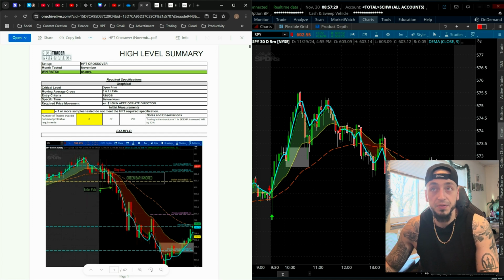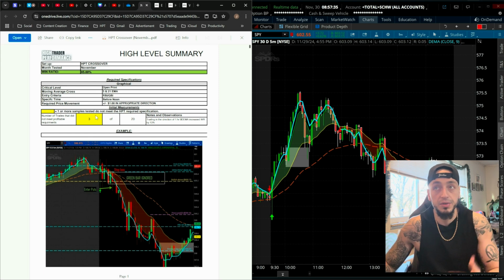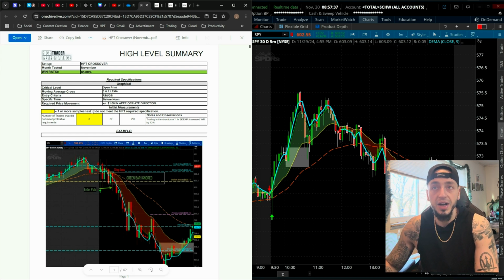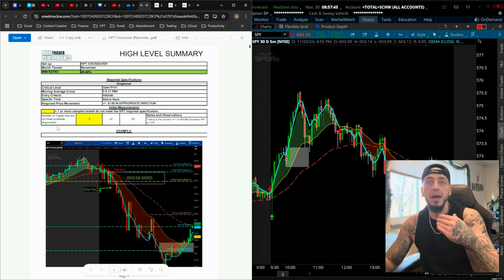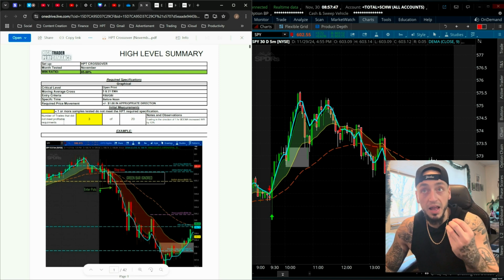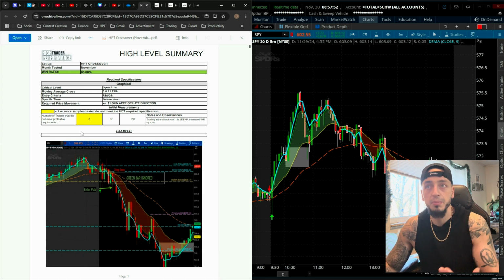The specific time frame, all these trades happen before noon, and the required price movement is at least $1 in the appropriate direction. So you're going to see over here, it highlights how many losers we had. We had 3 out of 20. So we took 20 trades in the month of November that met these requirements, and 3 of them did not make us money. They were not profitable, and we're going to break them down, right?